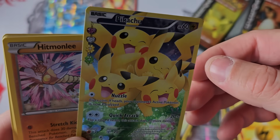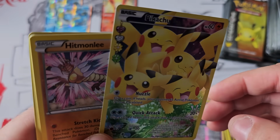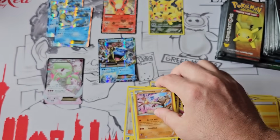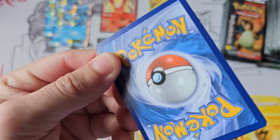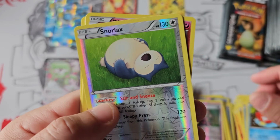Dang, man. Some of these cards, I'm telling you all, I was looking these up before the video, and I could not believe the graded prices on some of these big hits. This may be one of the best 36-pack generation box openings. Because we did one, I tried to do one every like 6 months to a year. We don't do very many. But this, by far, I don't remember the other videos being anywhere near this good.